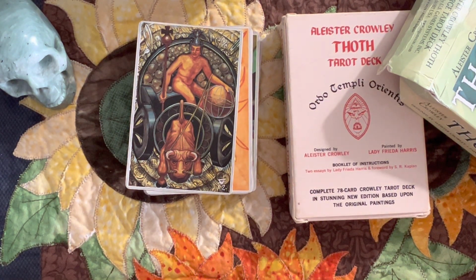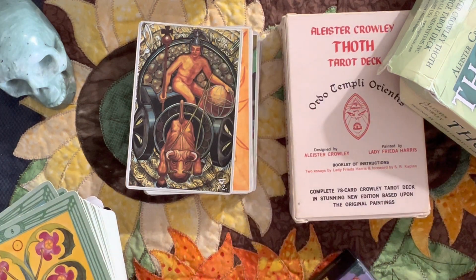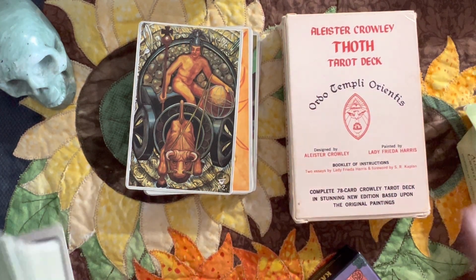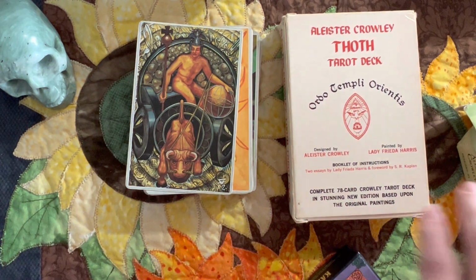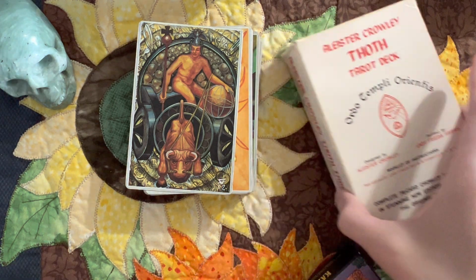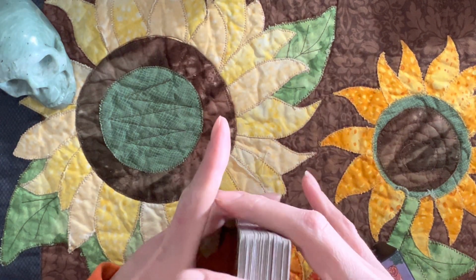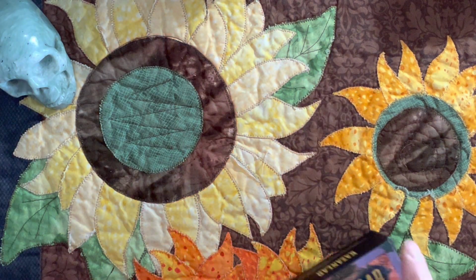So my top two decks are my Thoth, for sure, and Kazanlar Tarot. These are my babies. And I am pretty happy with my deck collection. I have about 100 decks, and I am really happy with my basket of goodies here. That's pretty much all I need, but I do have my secondary decks that I do love. But these are my basics.